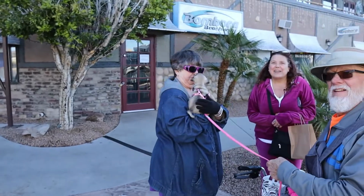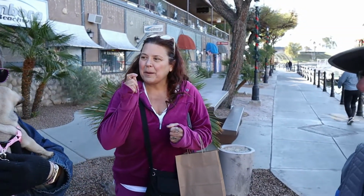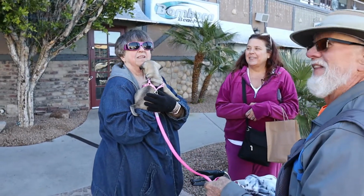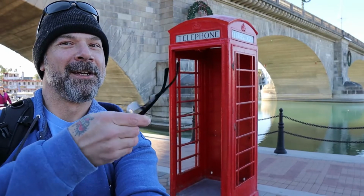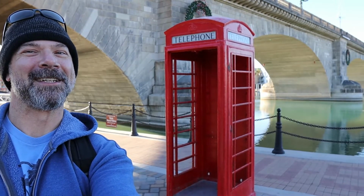Super cute. She's 7 weeks old. She was just like ting, ting, ting, ting. Wow, and tiny. She looks like Presley when she was a baby. Look at her. They're super cute. And of course, they brought the famous London red phone booths. Unfortunately, there's no phone service in them, but it makes a cool picture.